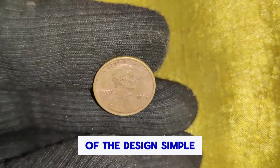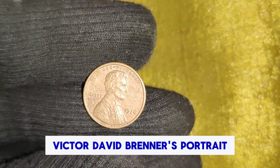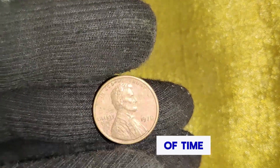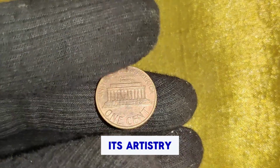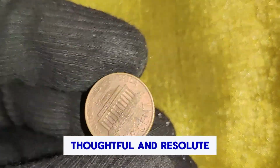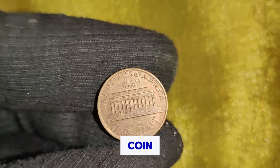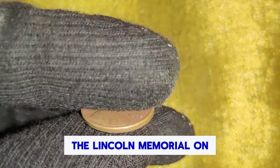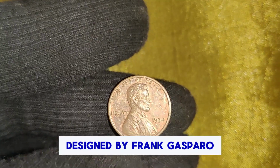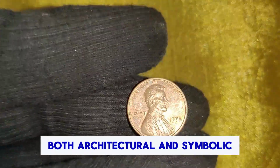The design, simple yet iconic, remains at the heart of the coin's charm. Victor David Brenner's portrait of Abraham Lincoln has stood the test of time, admired not only for its artistry but for its symbolism. Lincoln's gaze is firm, thoughtful, and resolute, qualities that made him the perfect figure to immortalize on America's most humble coin. And then there is the Lincoln Memorial on the reverse, designed by Frank Gasparo, with its sharp lines and columns, a structure that is both architectural and symbolic.